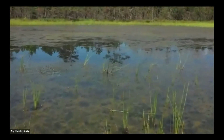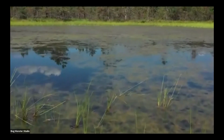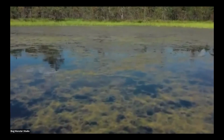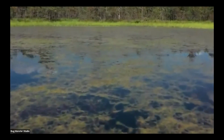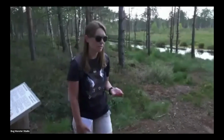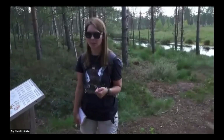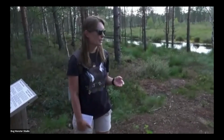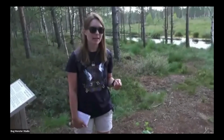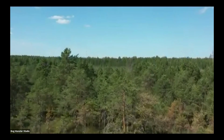But now we go and see the old peat excavation site. In Viru peatland, the peat excavation site here is about 37 hectares large. So quite small in Estonian scale. But the peat excavation was started here in 1960, lasting up to 1985. After that, the area was left as it was.